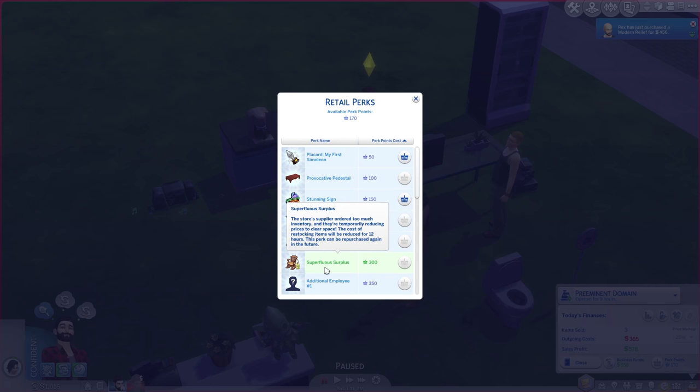Superfluous surplus. The store's supplier ordered too much inventory and are temporarily reducing prices to clear space. The cost of restocking items will be reduced for 12 hours. It can be repurchased again in the future. Okay, so this is when I need to go around and restock a lot of things all at once. Good to know.